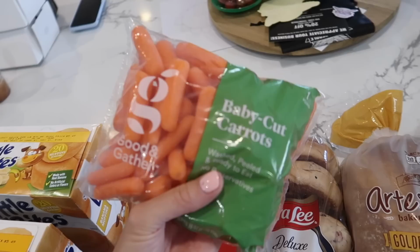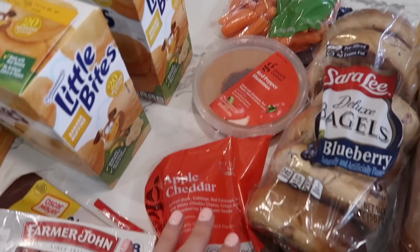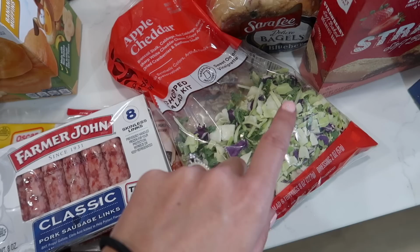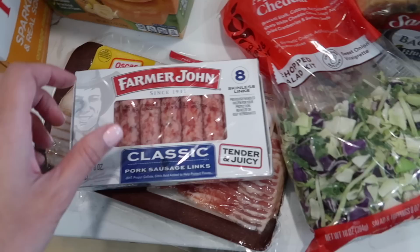Some baby carrots and some hummus. I love eating these together. Some salad for dinner tonight. I'm just doing a Bertolli, I think it's a chicken and cheese ravioli with salad, basil pesto sauce, and garlic bread. Really easy meal.